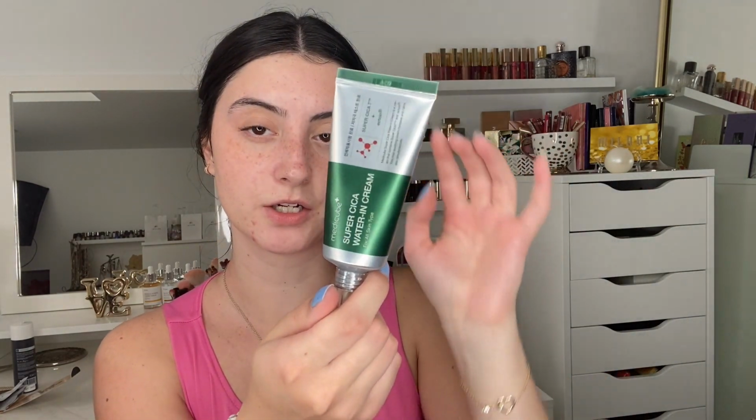And last but not least, the Cica water in cream. I actually thought this made my skin so calm and kind of reduced redness a little bit too, so definitely excited to keep using it.